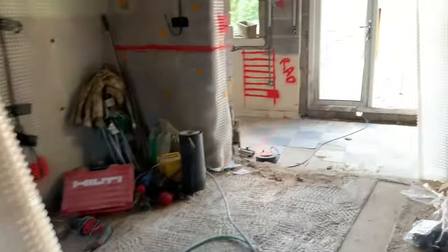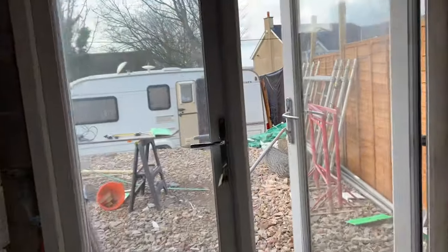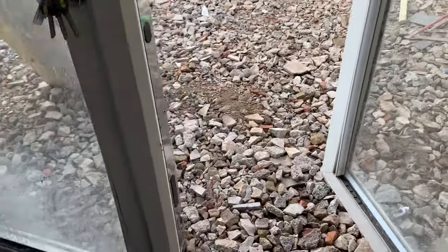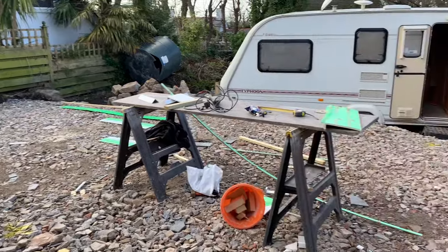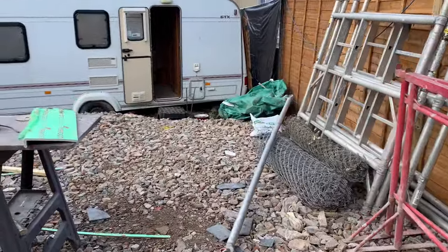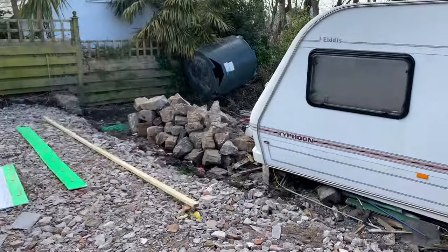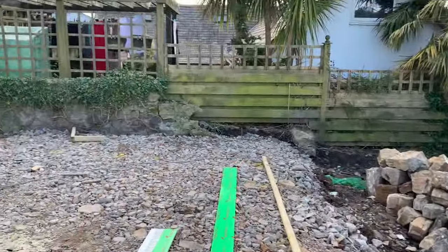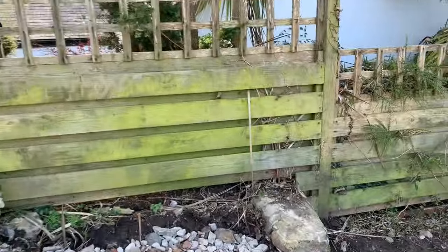I'm just going to show you out the back, because I've been very, very busy humping rocks. And if you can remember, we stepped down quite a bit here. But now it's all level, all that rock crushed. When the digger man turned up, he actually said, oh, I think there's too much stone here. I thought, what are you going to do with it? But no, in the end, it worked out just right.